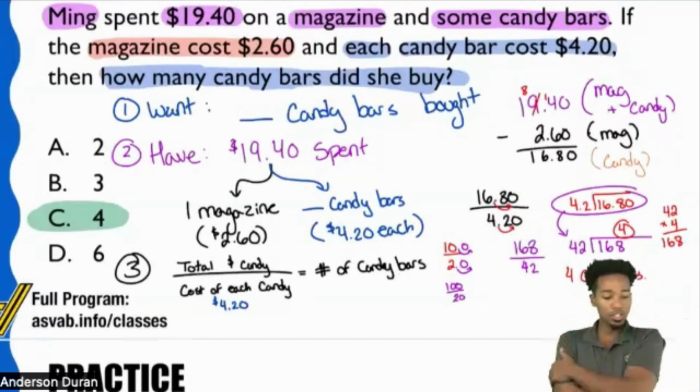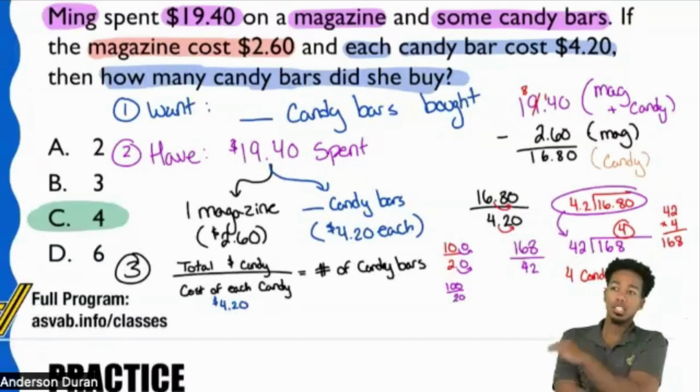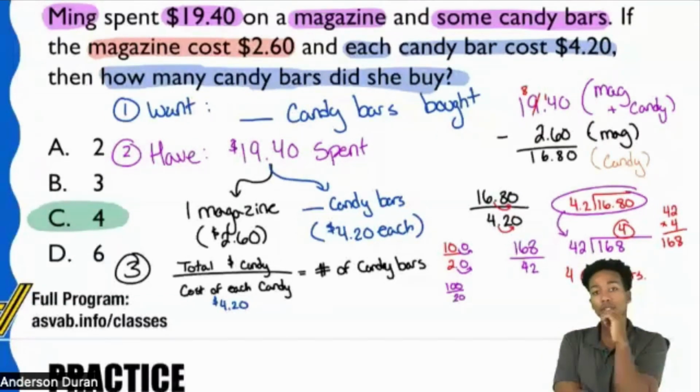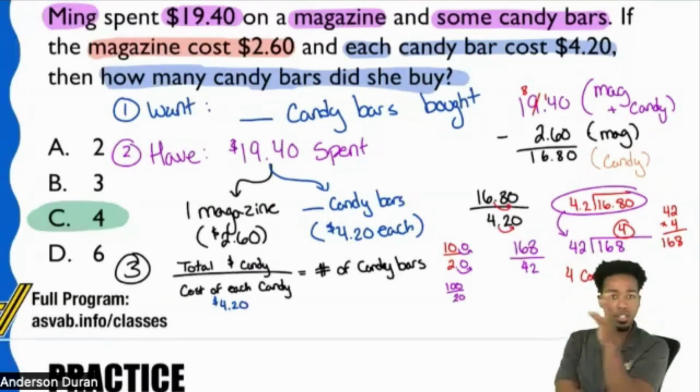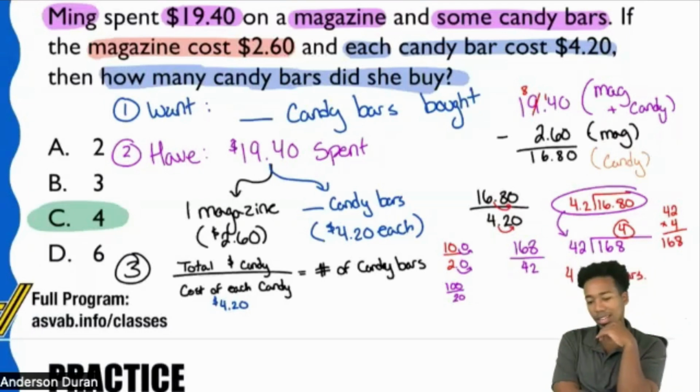So again, the connection is, if you have the total amount that you spent and you know how much each one costs, divide to get the number. Divide to get the amount. It takes a little bit of time here for sure to understand how the divisions and multiplications go from totals to parts to totals. I definitely get it, but we need to practice to get there.